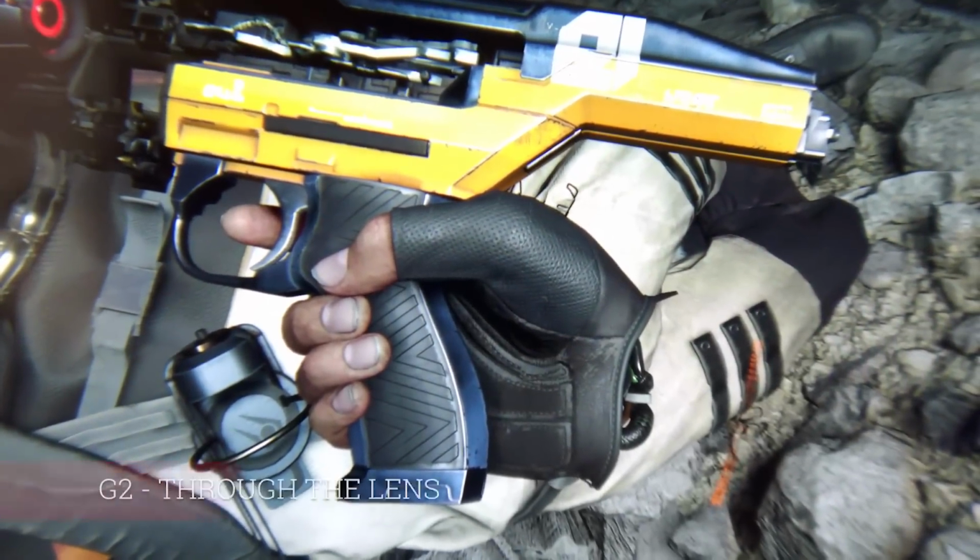Now I would like to talk about the visuals here, and for many of you, the visuals will be the most important in deciding which of the two headsets to buy. And here the G2 is the clear winner, and well, clear is a good word because the clarity of this headset is without comparison. This is an amazing headset when it comes to visuals.